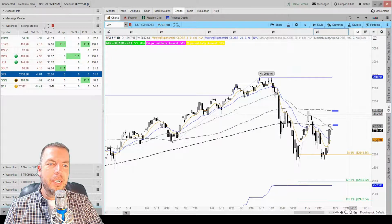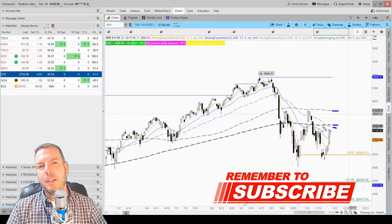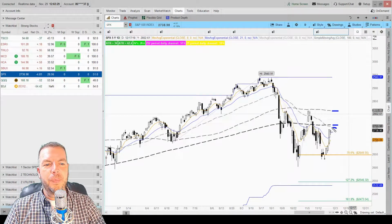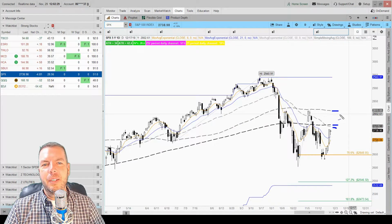This lighter one here that's crossing over is the 50. So the 50 right now is just crossing over that 200 period moving average, which usually is not a good sign, but we've just crossed and we're starting to rally a little bit. So, maybe it's not going to stay down there that long, but we'll have to see, right?